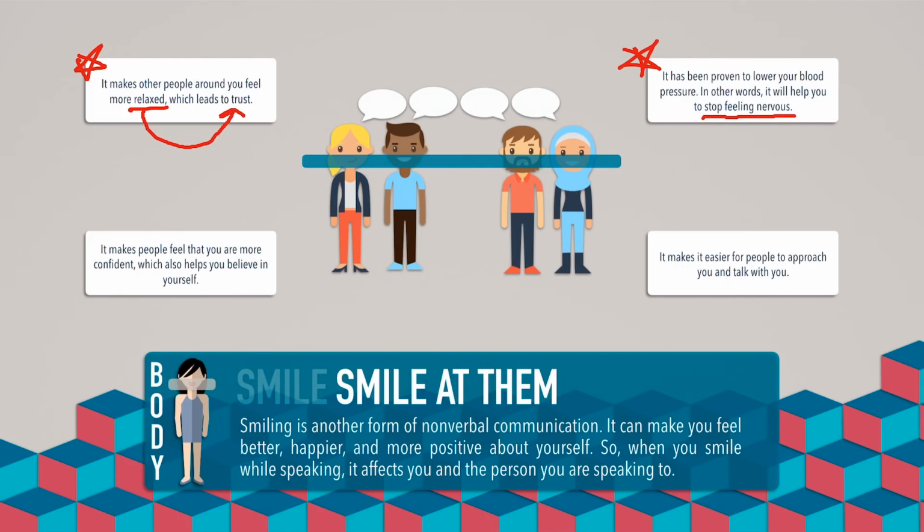So remember, when you don't feel nervous, it actually means that you are confident. So, smiling helps to eliminate the nervousness and makes you feel more confident. All right, next. Smiling makes people feel that you are more confident, like I stated before, which also helps you believe in yourself. A lot of times as an English learner, you feel a little bit shy or embarrassed because of your English ability. But smiling actually helps you to feel more confident.